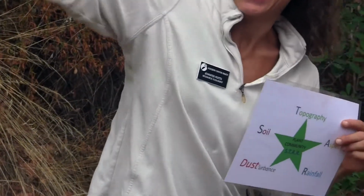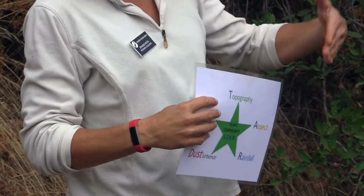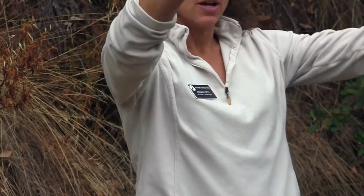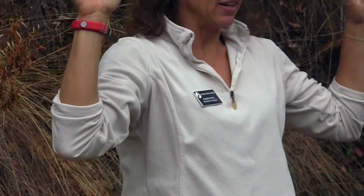I got people pointing all over that way. So this aspect would be facing which direction then, if that's north? West. Sort of a southwest. So is that pretty hot? Yeah, that's hot. So this slope is going to get really hot. That over there is going to get maybe a little bit of morning sun, so that's going to be another factor.